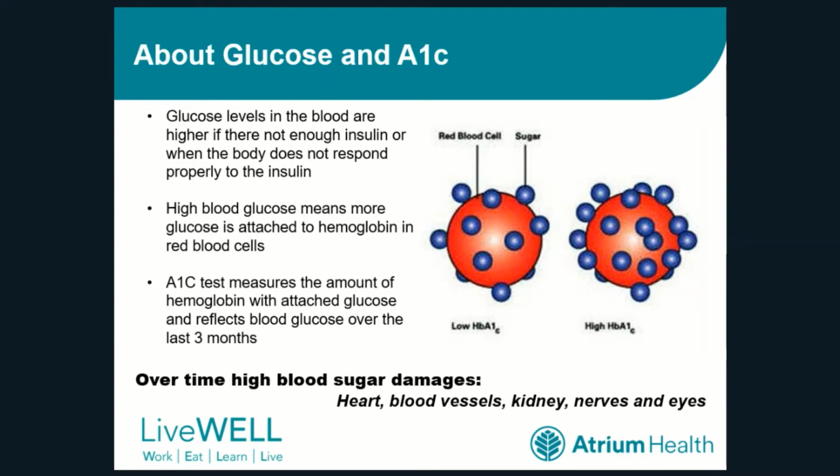The A1C is considered a better indicator because it's a 3-month report card of what your glucose numbers have been over that time. Poor control of blood sugars over time damages your heart, your blood vessels, your kidneys, your nerves, and your eyes.